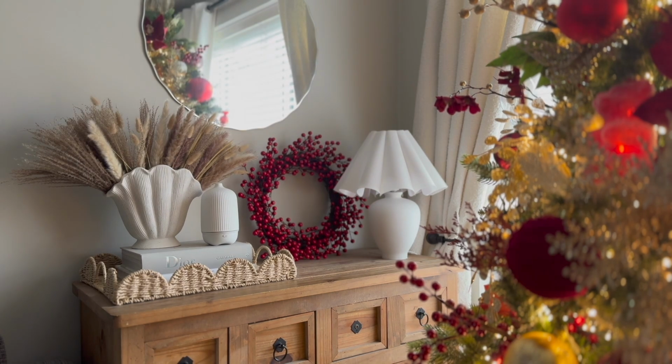Okay, comparing the two of those, I feel like the Home Bargains one gets a little bit lost. So I'm gonna go with the one from the Online Home Shop. It matches the tree really nicely with that deep dark red, so I'm really happy with that.